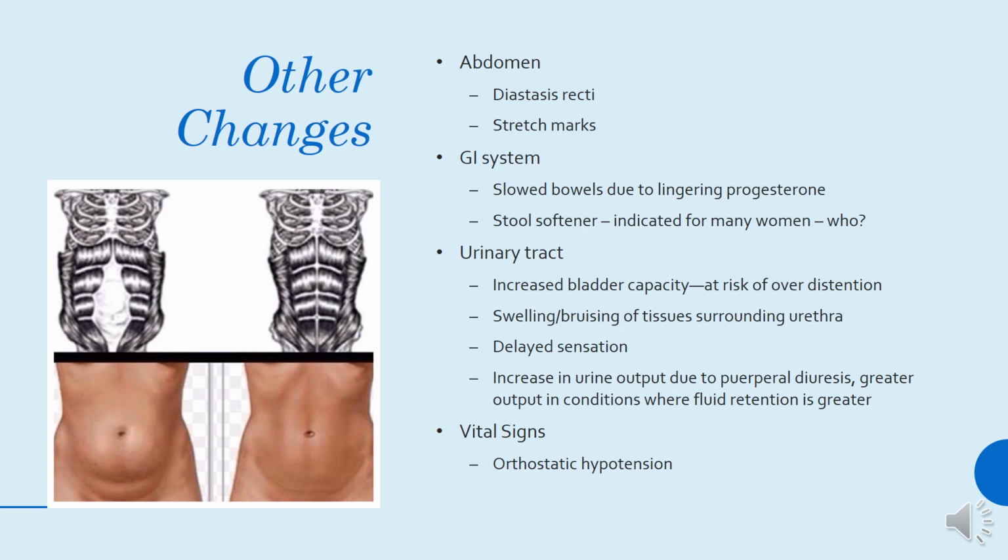Other changes. So the abdomen, that diastasis recti, if there was a true separation in those muscles, they do not necessarily return to a normal status on their own. And so you can see here, even after healing and postpartum, there's still a little bit of a pouch in somebody that has had a diastasis recti. That abdomen does not completely go back to normal. Stretch marks are also a consideration, and those will gradually fade over time. They do not generally go away completely.